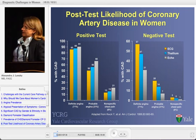It was published back in 1999, but I think it's actually very relevant to this discussion. This is a meta-analysis looking at women specifically, where we're looking at the positive predictive value and the false negative rate of 3 non-invasive diagnostic tests. In yellow is the standard treadmill ECG. In blue is the nuclear stress test, or the MPIs. And in gray is the stress echoes.